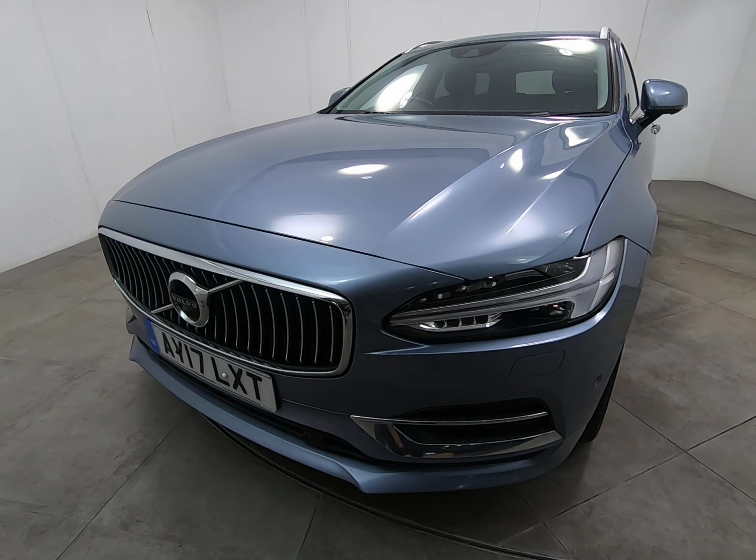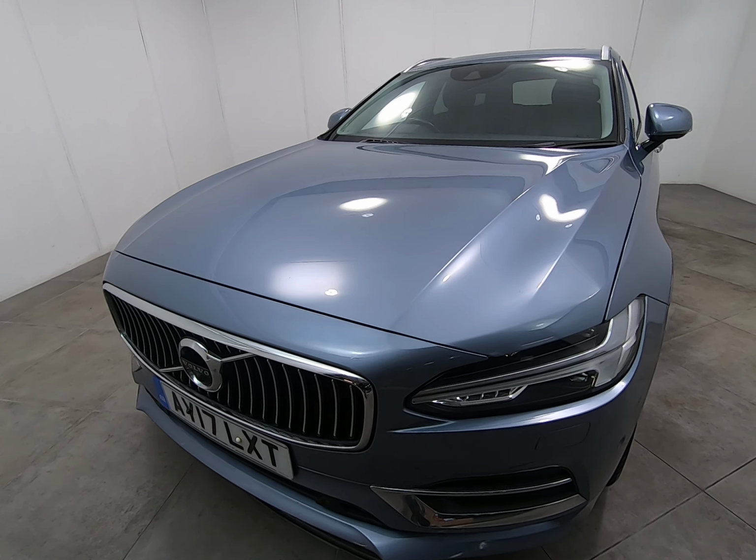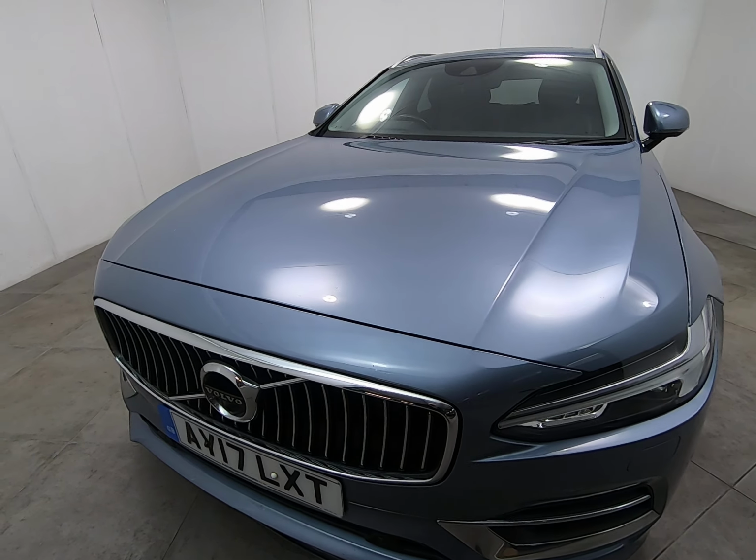Today we have this 2017 Volvo V90. The car's just had the one owner from new, plus the supplying Volvo main agent. A fantastic example with a full Volvo main agent service history.